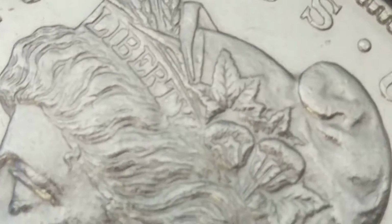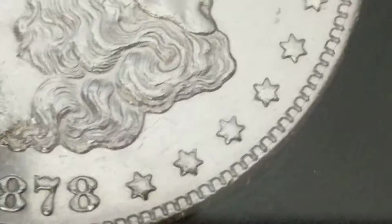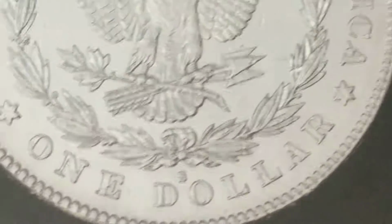Yeah, if you look on the VAM list, you'll see all of these different things that are wrong with it. Not necessarily wrong, but interesting errors. They had a lot of problems. 1878 was the first year they made the Morgans, and obviously, baby steps. You start out and you have problems, and you learn as you go.